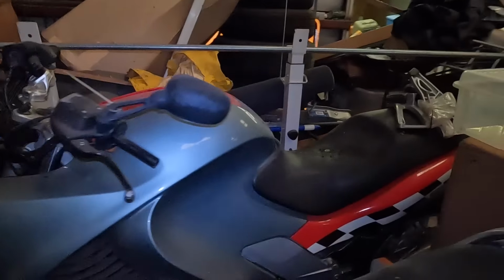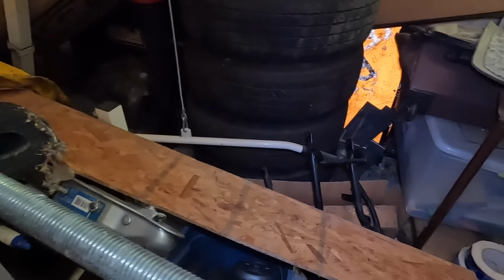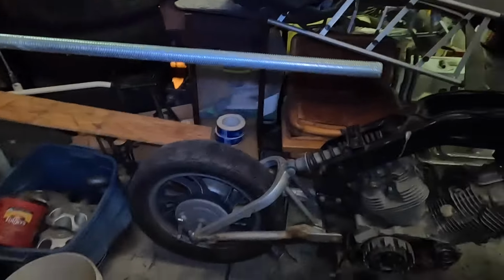Awesome. So much stuff. You find another one? That goes to something. It's a rear subframe for something over there. Maybe it goes to this? It might. Anyway, it goes with you. That's the 600 that has a title. The GSX 600 F.